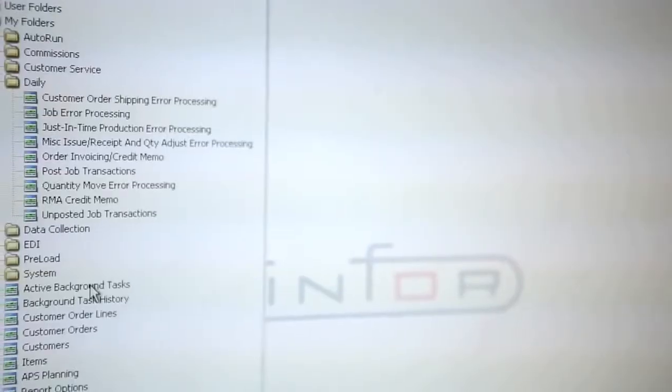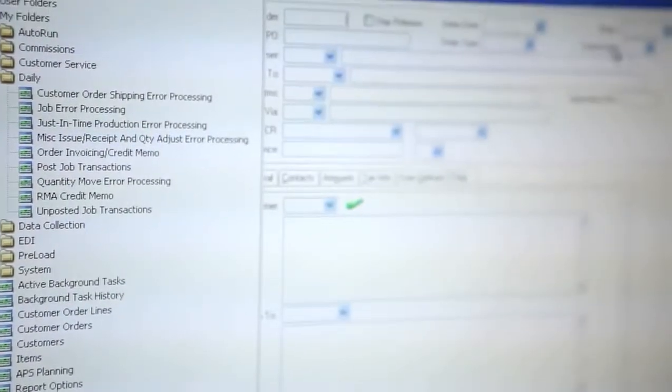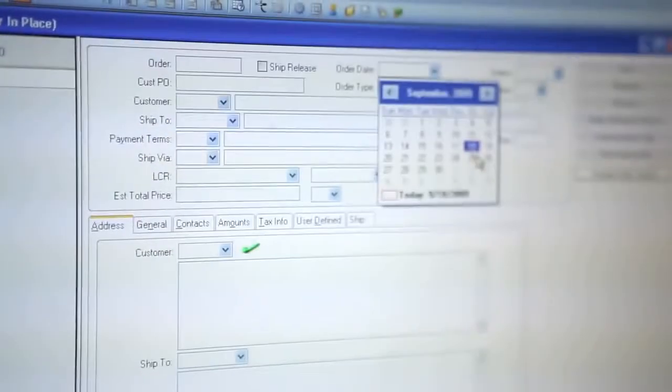We chose Infor SyteLine because it had the best functionality, hands down. There was no contest. Its integration with Microsoft Office was key. It allows us to export things to Excel so that we can further massage it, sort it, subtotal, etc.